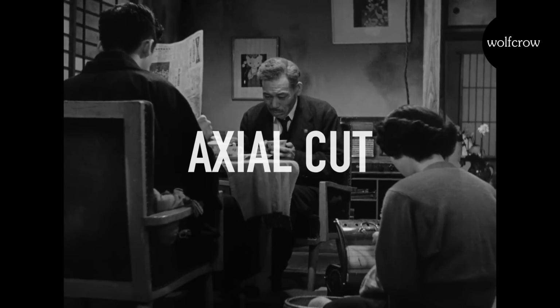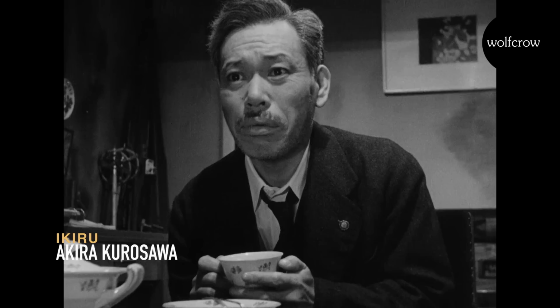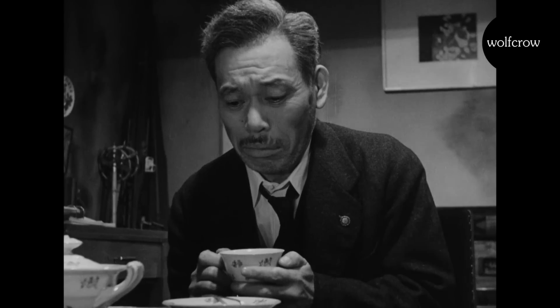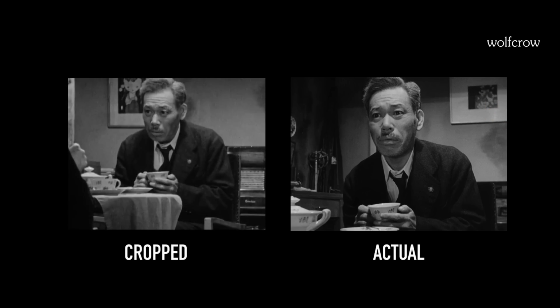A lot of shots called axial cuts are anything but. Here's an example from Akira. The cut is not an axial cut because the camera axis has changed. The camera is lower in the second shot. Notice the relationship between the head and the frames in the background. It has changed. In an axial cut, it must feel like you cropped the first image to get the second. If this isn't the case, the cut can no longer be called an axial cut.